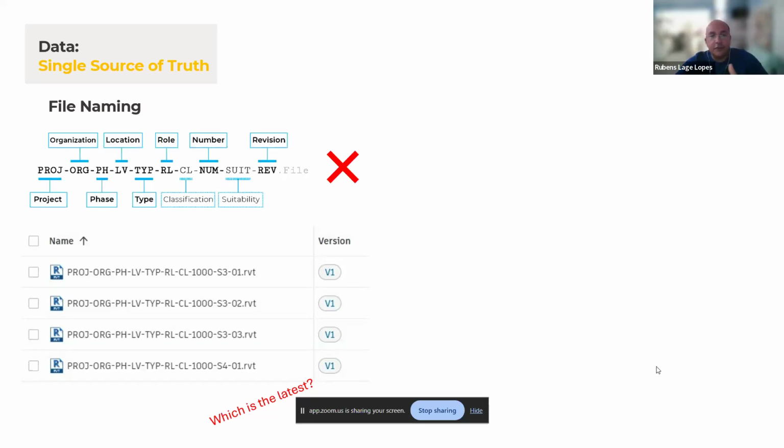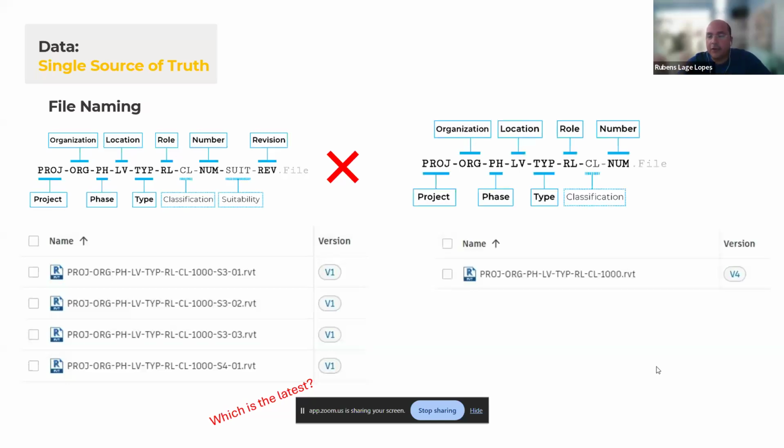What we are using is not that. We don't add the suitability code. We don't add revision in the file name. We go up to the number, and we only have one file. That's it. But what happens when you have different versions? We overwrite them. So you see there, version 4. You have these 4 versions in the same place. But I want to see version 1. If you click there on version 2, you see the previous version, and you can go back there. So there is only one file in one place.